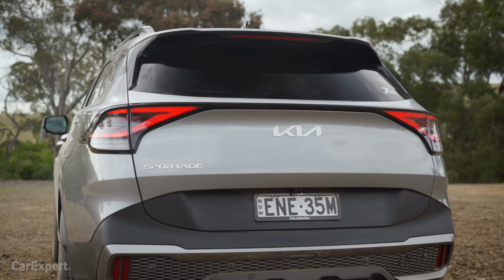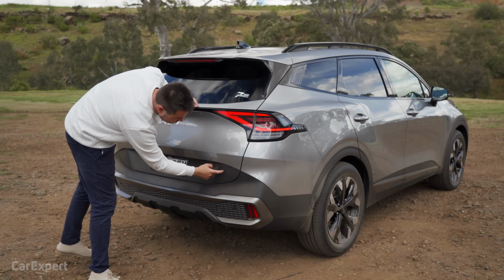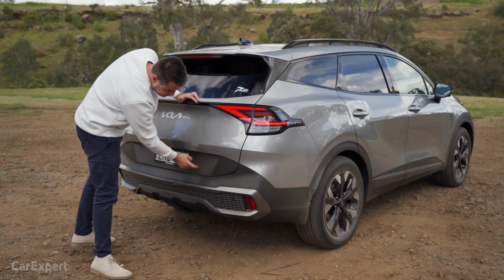They've moved away from telling everyone what you're driving and let the car sort of do the talking in terms of that design. Down the bottom here, this is all plastic cladding, so a different design to what we typically see on SUVs where that body color continues all the way down.